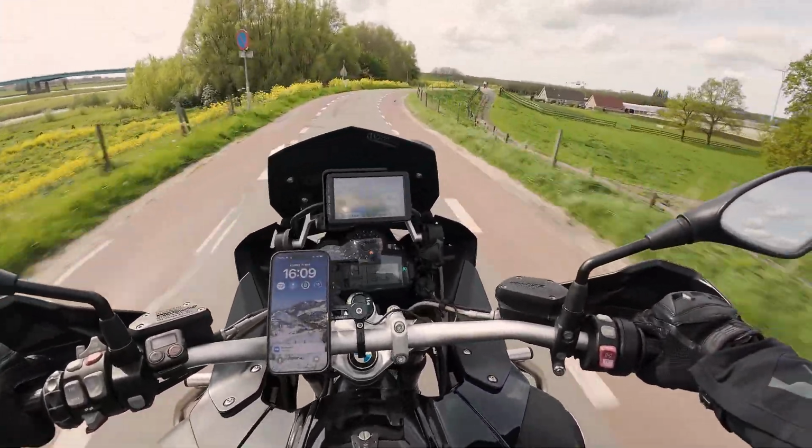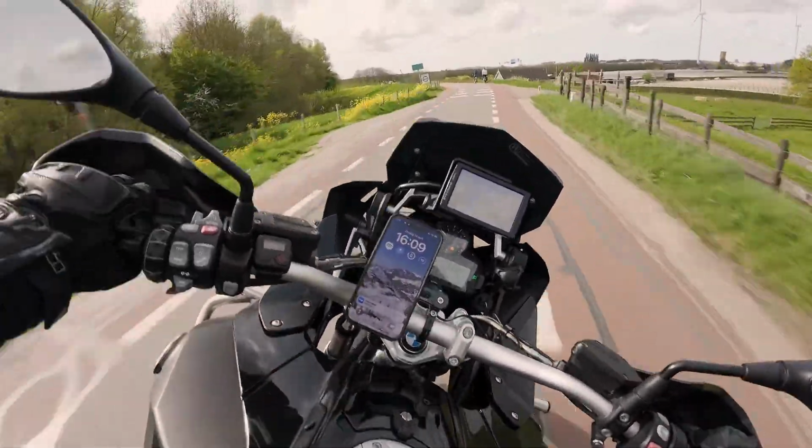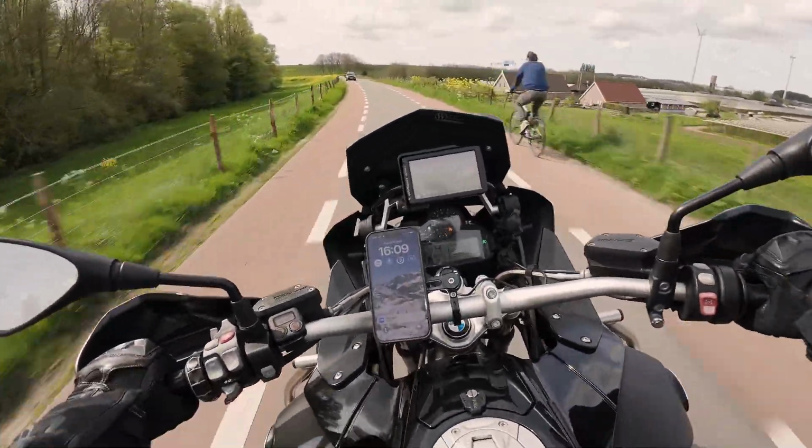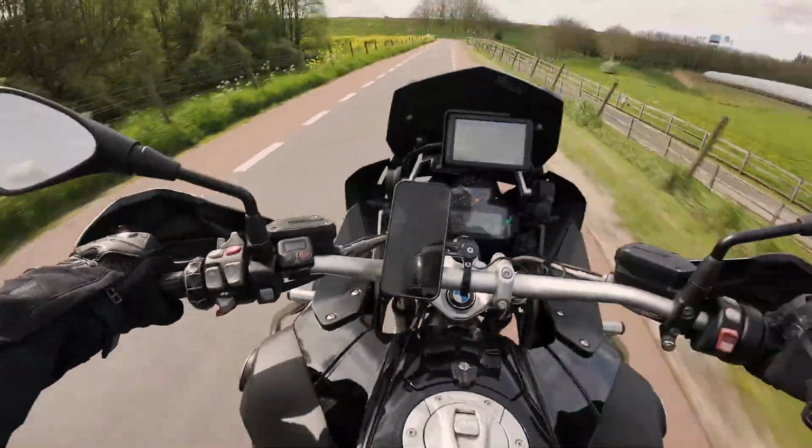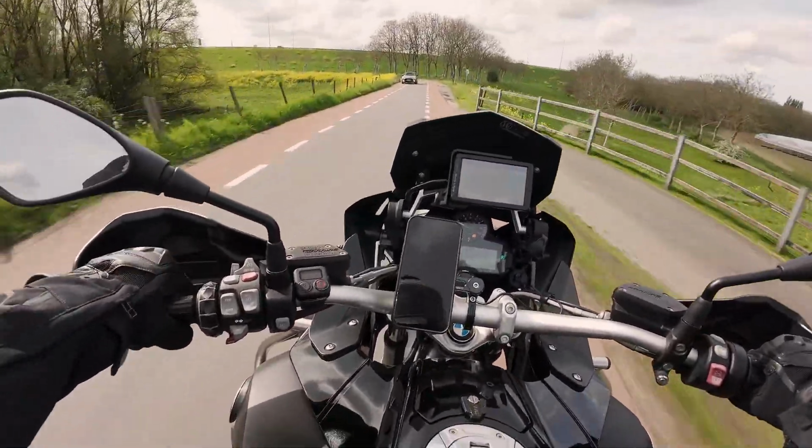This is nice. Corner, brake in, turn in, little bit of power, little bit of power, and there you go. Oh, that's a nice motorcycle. It always sounds so nice.